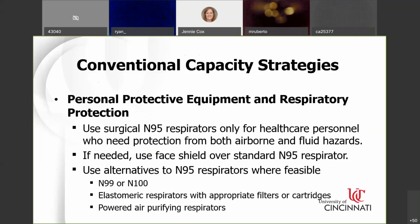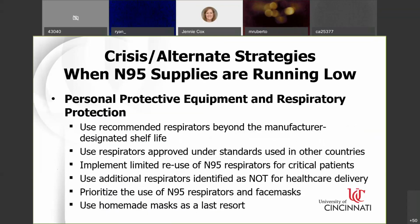So again, the conventional capacity would be wearing your surgical N95 respirators, using a face shield to maintain it being clean from airborne and fluid hazards. And if you needed alternatives to N95, you could rely on N99s or N100s, elastomeric respirators like I discussed earlier, or even powered air purifying respirators like I discussed. However, if those are not available, if there's no respiratory protection available, then we go into the crisis capacity and look for alternative strategies.